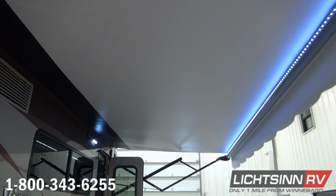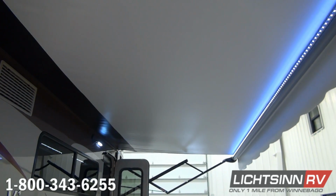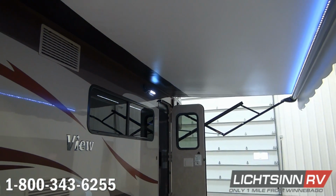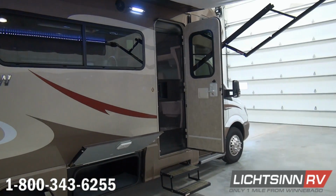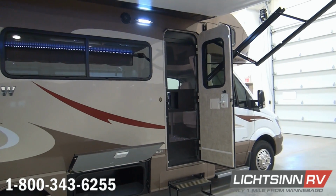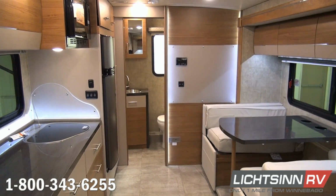This was made possible with earlier run 2015s, but this is the redesigned 24M that was built later in the model year. Tremendous amount of incremental glass out towards the patio side for wonderful viewing. Now let's jump inside this lengthened 24M, now standard in line with the rest of the Sprinter fleet.